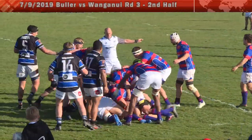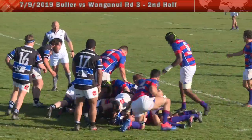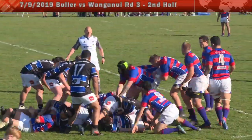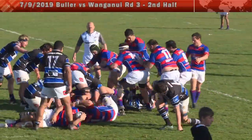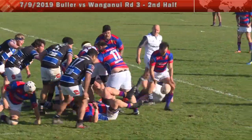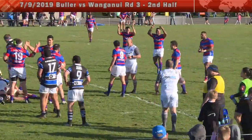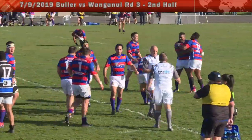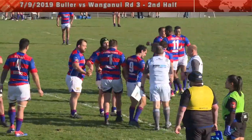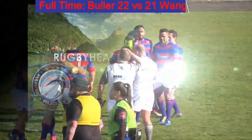Oh, he picks it up and drives it forward. Oh, penalty advantage. It is Buller advantage. Penalty advantage here to Buller. They've still got under control. They need to wind the clock down here. That's Lawaki taking it on. They're only 3 or 4 metres inside Wanganui's territory. Stevens has got it, kicks it into touch, and the referee says, that's it! That's it, and Francis Mining Buller 22 have come back and defeated Wanganui 21 here at Victoria Square in Westport. Wanganui leading 14-5 at half time.